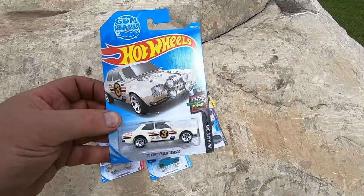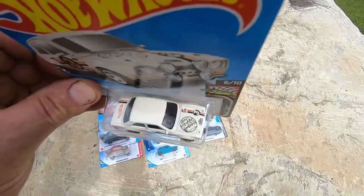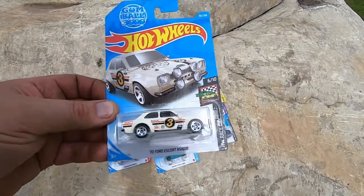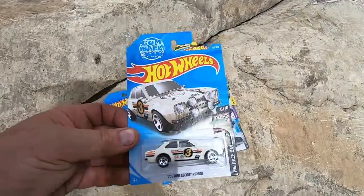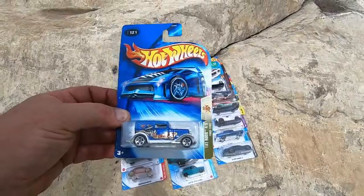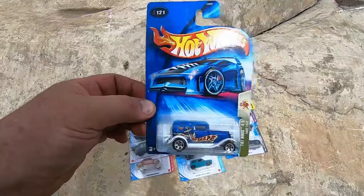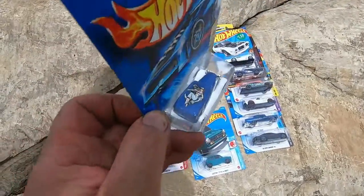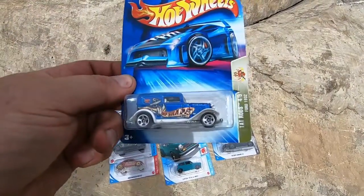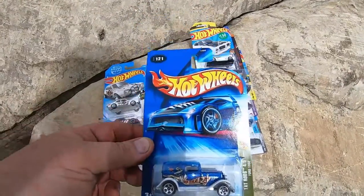Ford Escort RS 1600. Looks like a rally car. Gumball. What's that? Gumball 3000? Very nice. Oh, we'll check this one out. Tat Rods 4-5 Ford 1932. Oh, wow. There's a sailor girl on the roof. Ship shape. Yeah. That's hot.